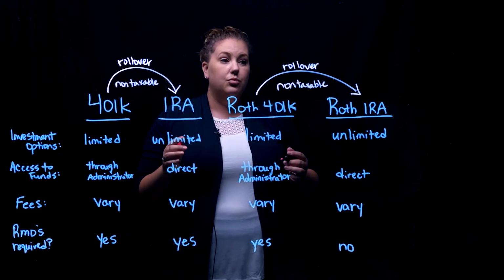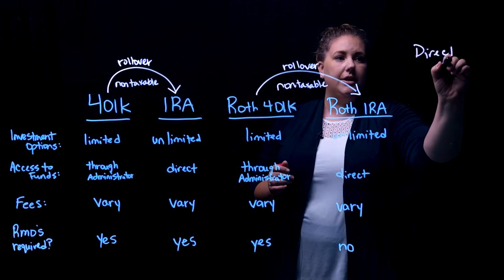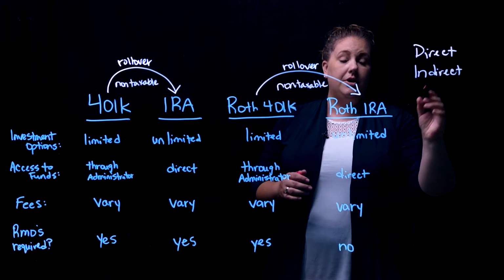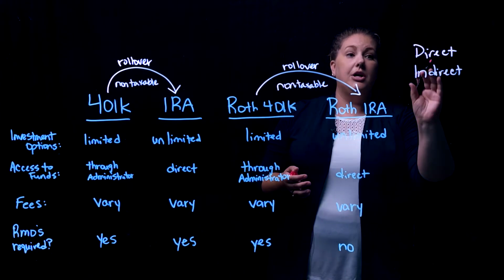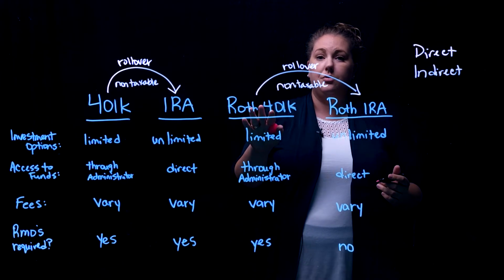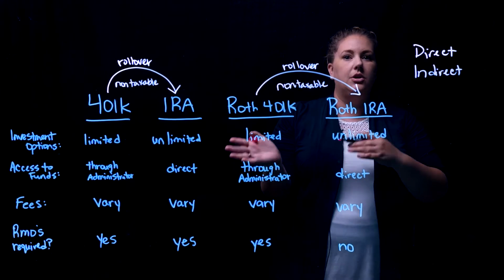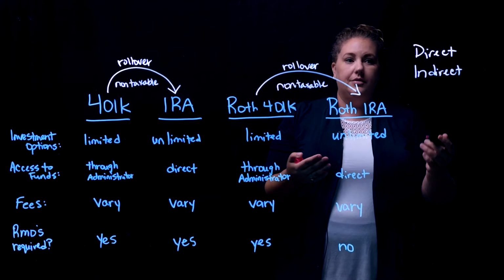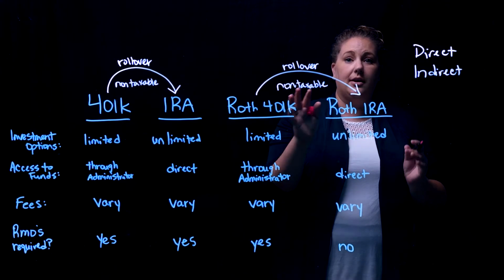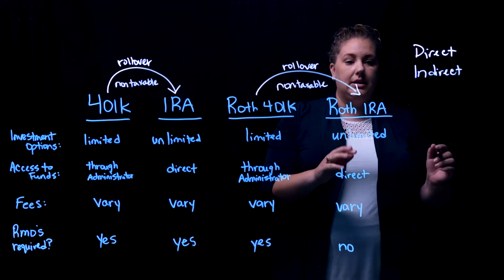One last thing that I really want to be sure that you understand is how these funds are rolled over. There are two different ways, a direct rollover and an indirect rollover. A direct rollover means that the custodian with your 401k or Roth 401k is going to send the funds right to the other custodian directly. You won't be involved. With an indirect rollover, they may actually send the check to you first, and then you have to send the check to the new account to get it deposited.